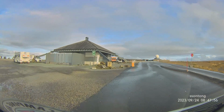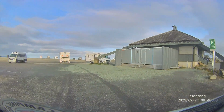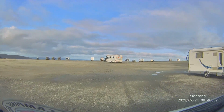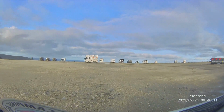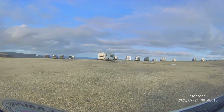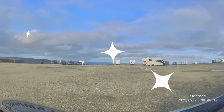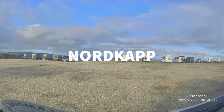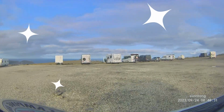And before we knew it, we were there. A great big car park that you cannot drive any further. We parked up and stopped and just sat there for a minute, just taking in that we'd finally reached Nordkapp.